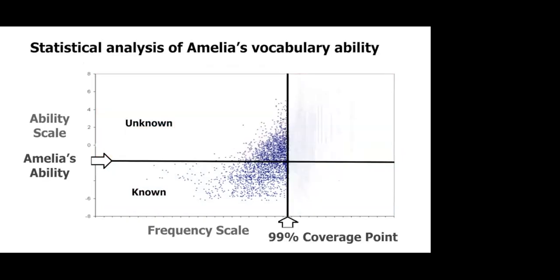What's this? Oh, a vertical line at 99% coverage. Words to the left are frequent on TOEFL. Amelia needs to know them. Words to the right are infrequent on TOEFL. They aren't going to help Amelia score higher.